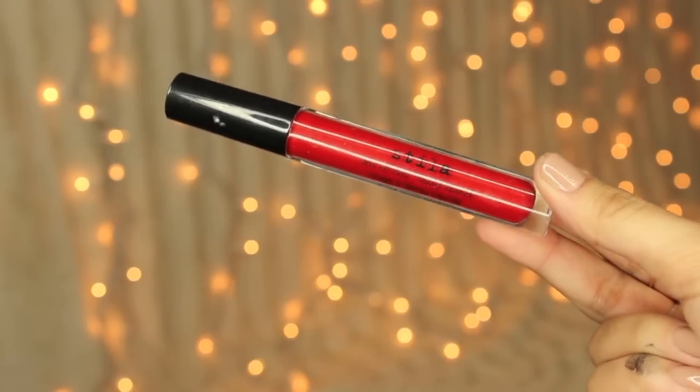My favorite red lipstick of the year, no surprise, was Besos by Stila. This is a liquid lipstick, and you put it on like a gloss. It has full opacity, and then it sets into a completely matte lipstick that does not budge. You need something oily to take this off with.